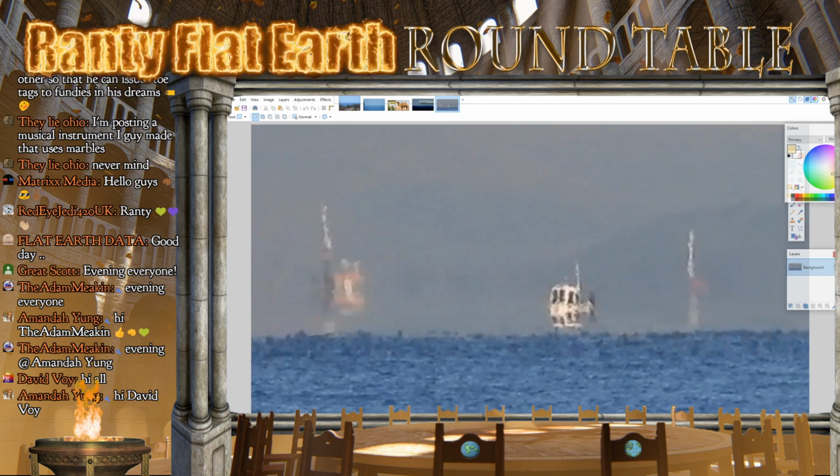We have a small boat in the foreground in this white image here, and behind it we have a tanker, which is further away and obviously a much bigger boat. But what you see here is hidden. It is not visible. Now, is it not visible because of Earth curvature? Well, let's get into that.